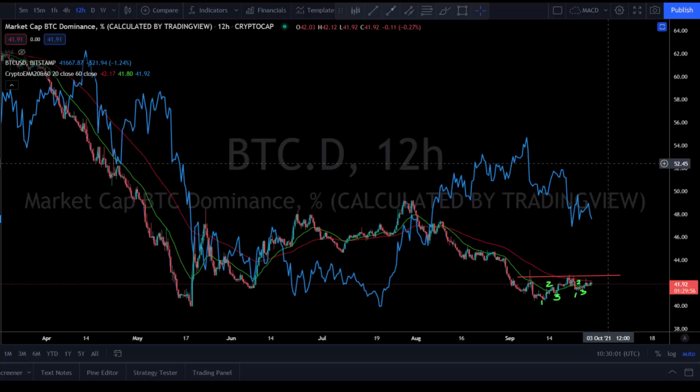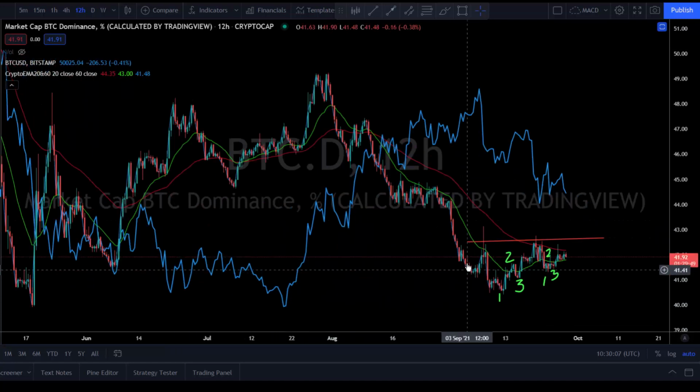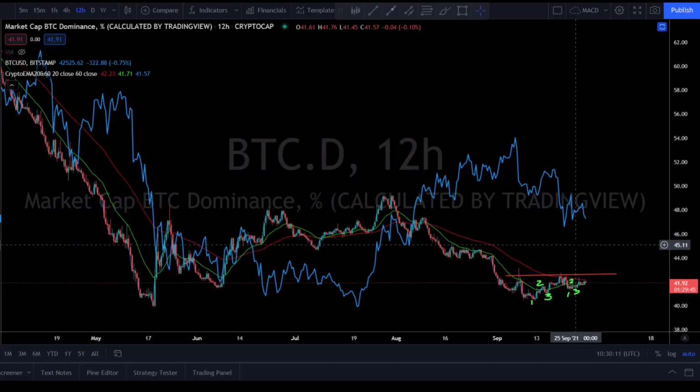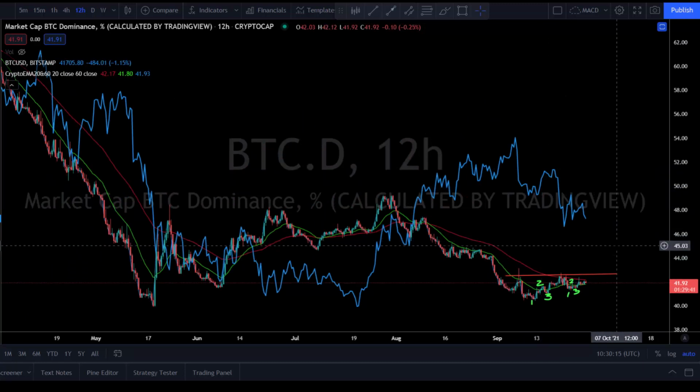So let's take a look at Bitcoin dominance. We're at historical low levels like we were back in May of 2021, and we're making a potential 1, 2, 3 bottom formation. So if Bitcoin dominance is going up and Bitcoin price is going down, this is one of the only times that we should be holding fiat currency. This shows an overall exodus of money from the crypto sphere.